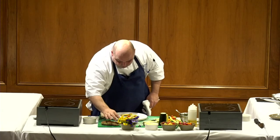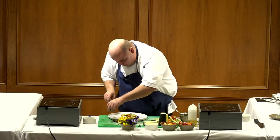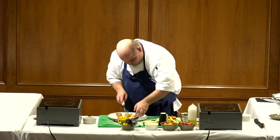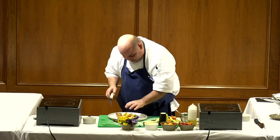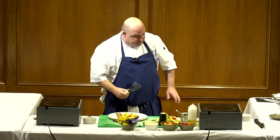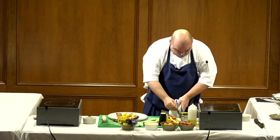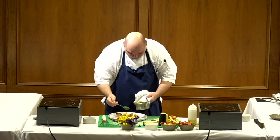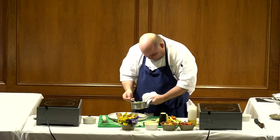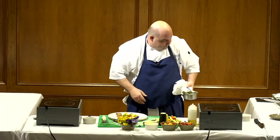Next, we're going to place our rockfish on. We'll remove the thyme, the garlic, and anything that's on top. We're going to place that just off to the right-hand side. So you can see we have our vegetables, we have our fish, and we've kind of created a little pool right in the center, and that's where we're going to put our herb pistou. I'm just going to smear that around a little bit. All right.